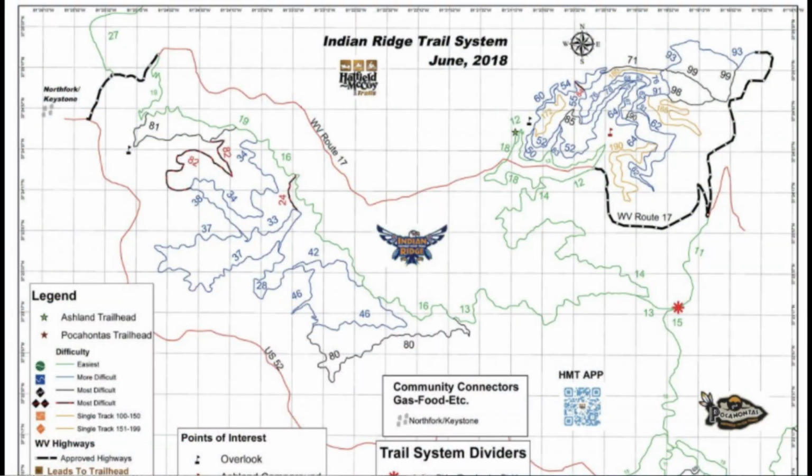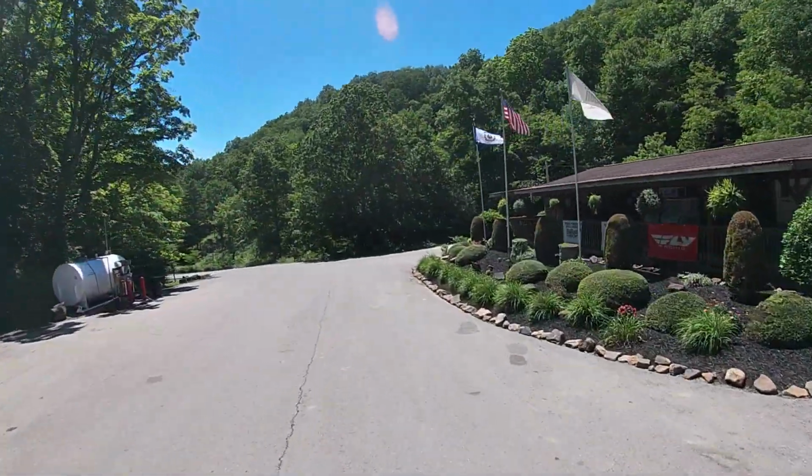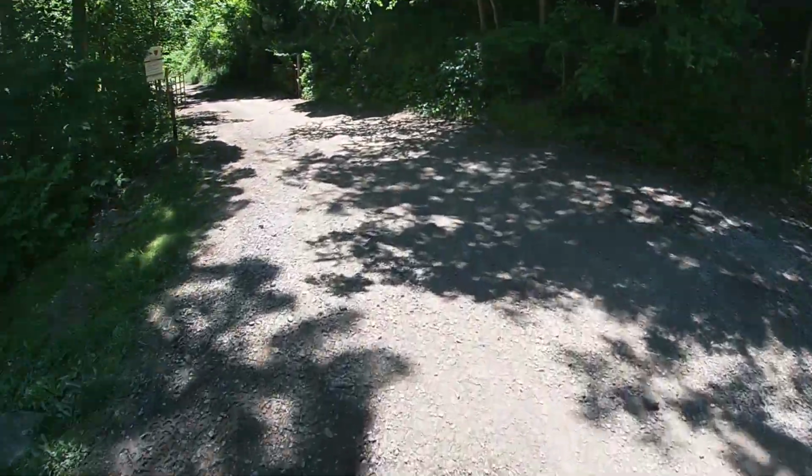Each trail system has its own map, which shows different numbers on trails and different colors for difficulties. Make sure you grab one for each trail system that you visit. You can get that here at the store or at the trailhead. And also online, Kitty.